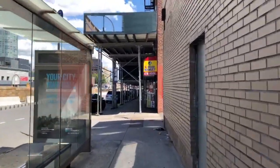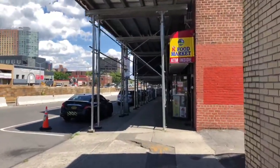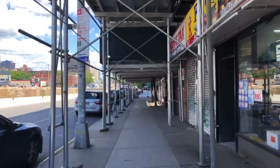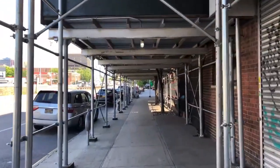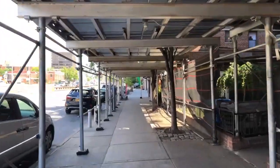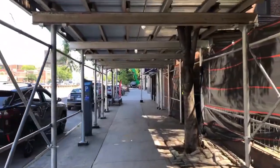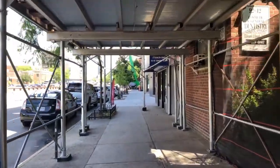But yeah, Forest Hills, as I was saying, has a couple sides to it, right? And it's not just what you see from when you enter. If you keep walking a bit further, you will see the differences within Forest Hills. But okay, then we keep walking down Forest Hills, right? And then we go towards 75th Avenue and Kew Gardens.